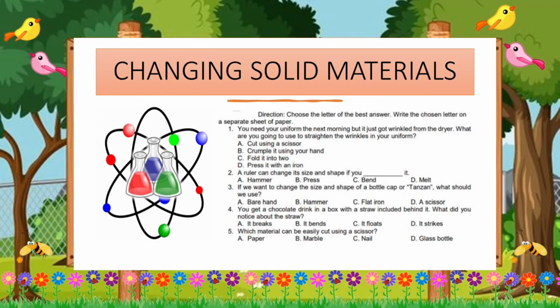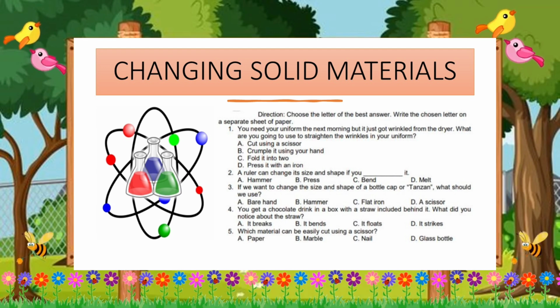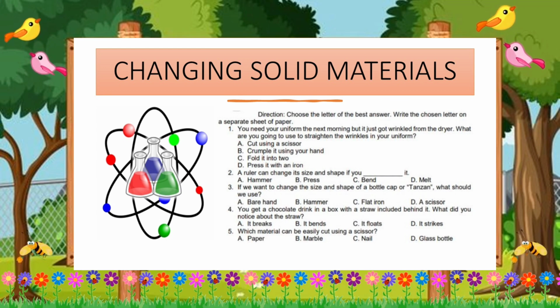Changing solid materials. Before we proceed with our discussion, let us first have a short review. Direction: choose the letter of the best answer. Write the chosen letter on a separate sheet of paper.